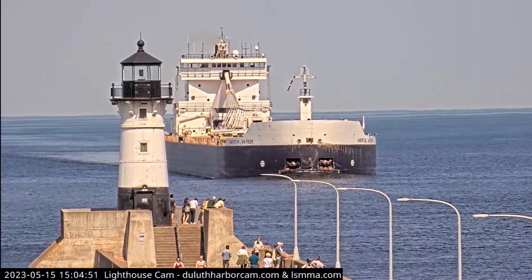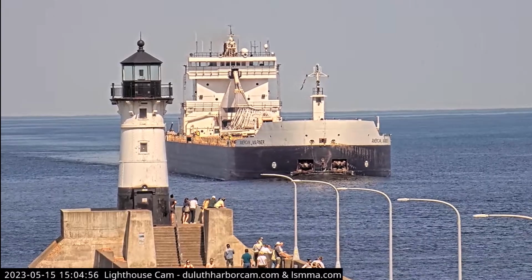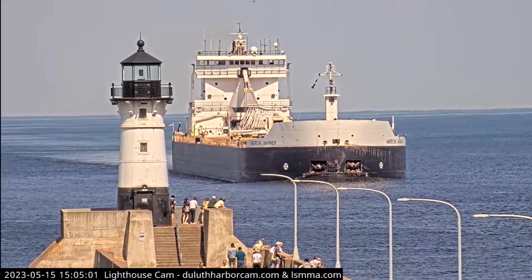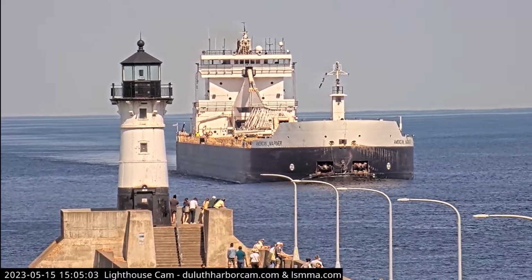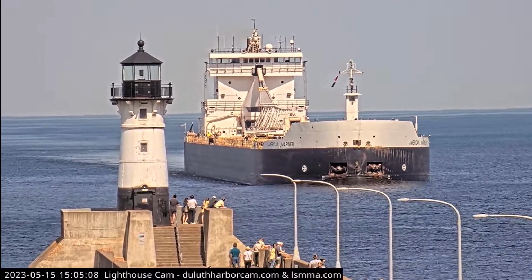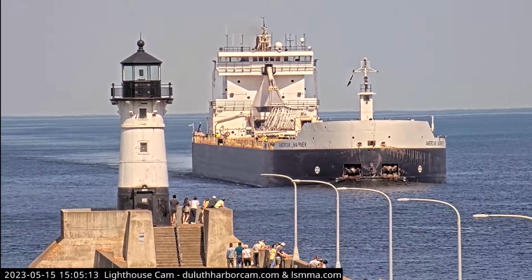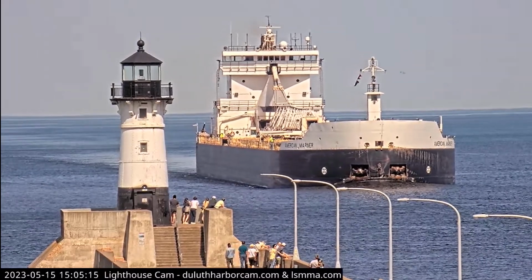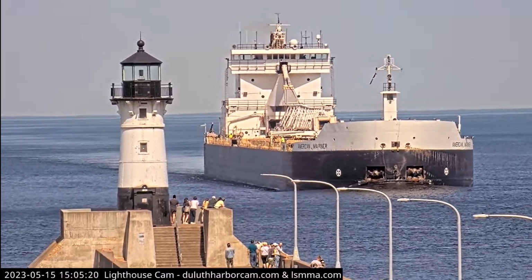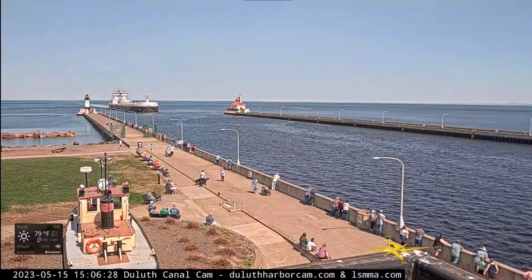Good afternoon, visitors. Right now we have the American Mariner arriving through the Duluth Canal. The American Mariner was built in 1980 by the Bay Shipbuilding Company of Sturgeon Bay, Wisconsin. She measures 730 feet in length, 78 feet in width, and 45 feet in depth. She is powered by two 3,500 horsepower, 20-cylinder General Motors diesel engines, which give her a top speed of 13 knots, or about 15 miles per hour. She is also equipped with 1,000 horsepower bow and stern thrusters to aid her maneuverability in port.